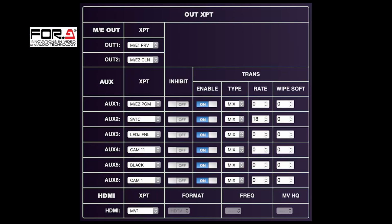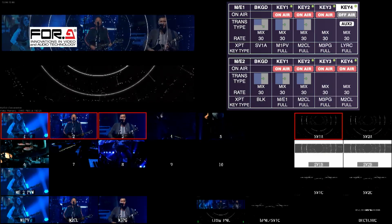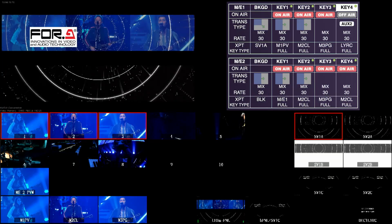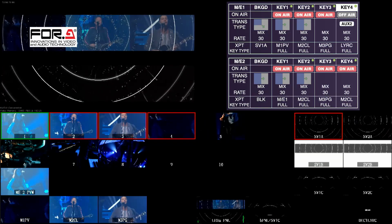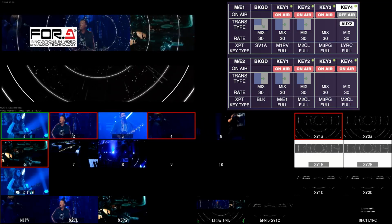Using the ME outputs and output option cards, I send ME1 Preview, ME2 Clean, and the half ME, which I call ME3 for simplicity, into the router, and they get routed back into the switcher as sources. For the 3 box, I use ME1 Preview as the left screen, ME2 Clean as the center screen, and ME3 as the right screen. I can get away with using ME1 Preview to cut because any songs that use a 3-box look do not need transitions.